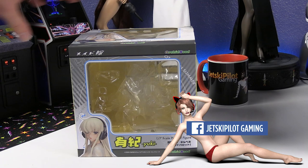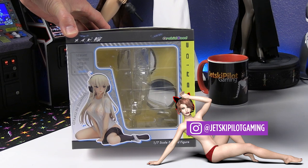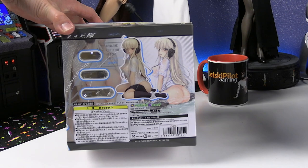It's a series I started a while back showcasing out of stock and rare collectibles in my collection. And you can see here, this is the Maid Bride. Yuki is the character's name. It's a Japanese character whose backstory I'm not very familiar with.